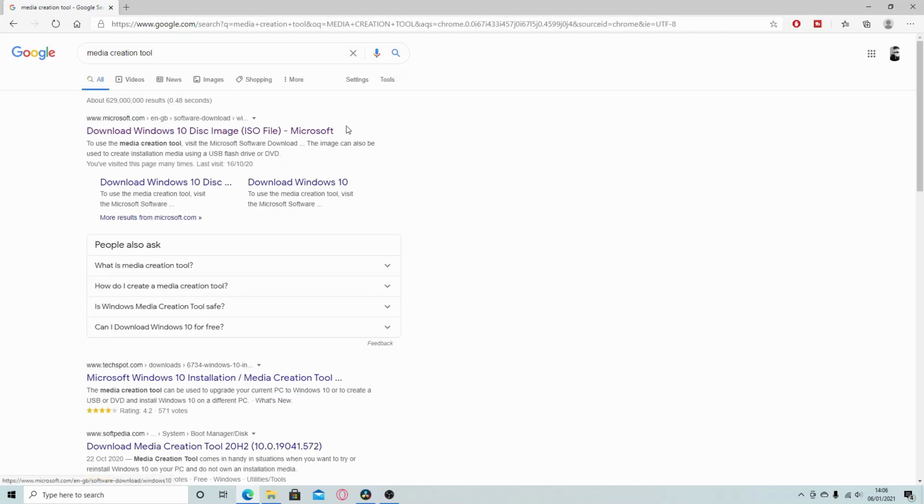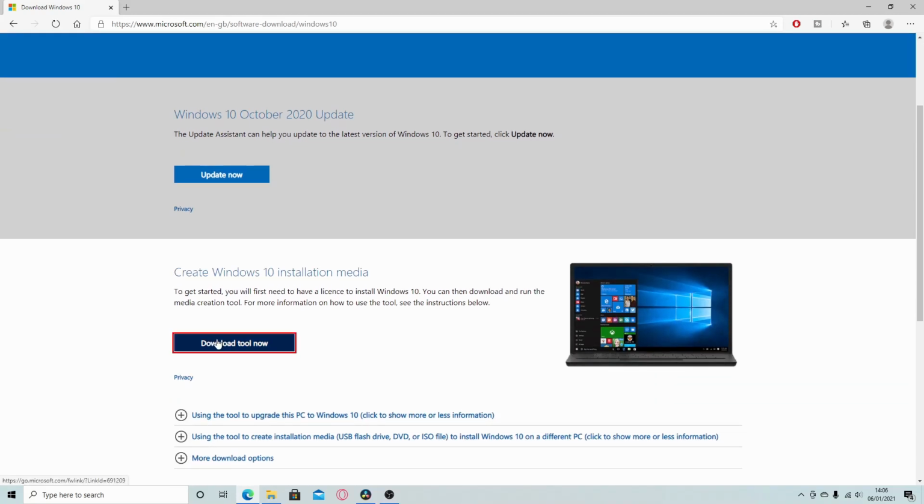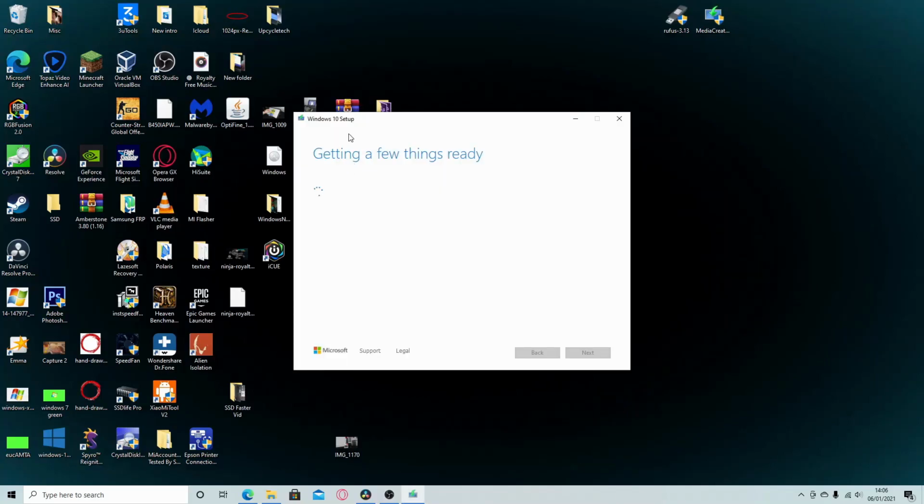And next we want to head over to the media creation tool from Microsoft. I would only recommend downloading it from Microsoft as there's a lot of fraudulent programs out there that possibly may give you a virus. And then we're going to load that up, and that's what's going to give us the Windows 10 ISO image.